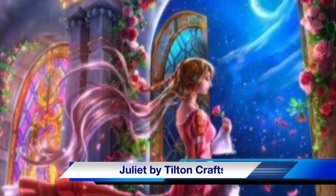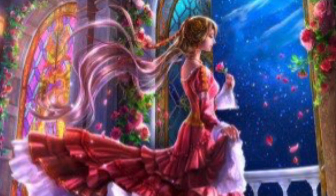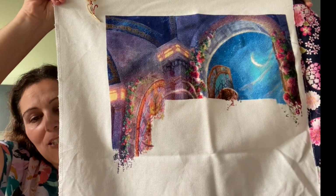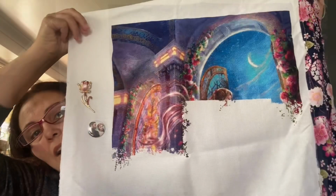Number 13's already been called, but anyway, the numbers that were called for April were a page of Juliet and a page of Flowers of the Holy Night, which I'll show you after. But here's Juliet by Tilton Crafts. It is now out of print, but here's what it will look like when it's finished. And here's what it looked like the last time you saw it. And there it is there.